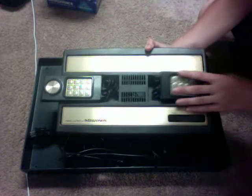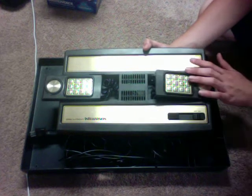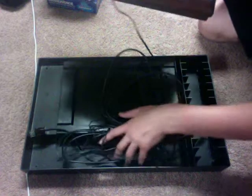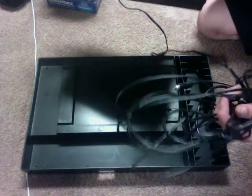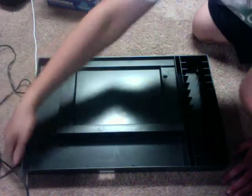There's not much dust on it or anything. I think this will beat my other Intellivision for condition. But, you know, it's got the wires and stuff, so, yeah. Push that off to the side. Got the bottom tray. So that's cool.